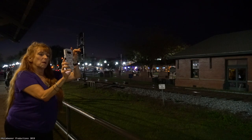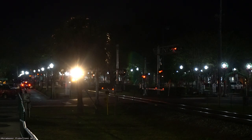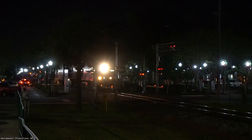The decision was then made to run Amtrak 91 out of Tampa first, then run Q046, the daily intermodal, out behind him, then 92 behind 046.